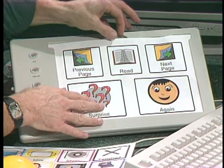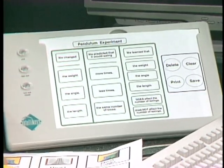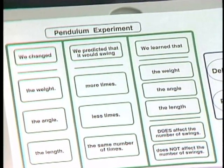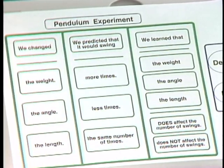Right. And finally, one I really like, which is incredible, you can do a whole physics experiment here with this. We're putting words and sentences under the buttons, and so with 3 button hits, you can write up the results of your experiment, spend more time doing science and less time keyboarding.